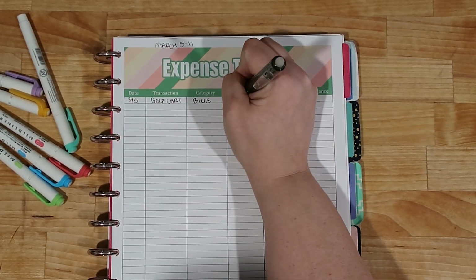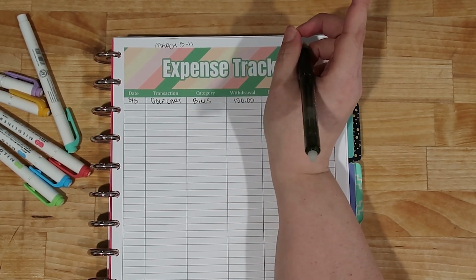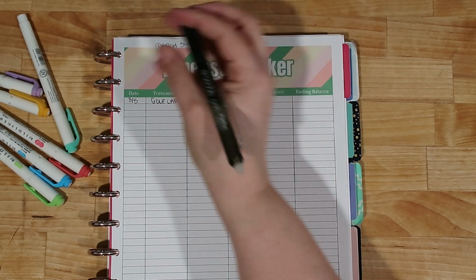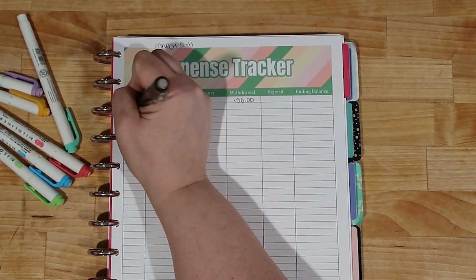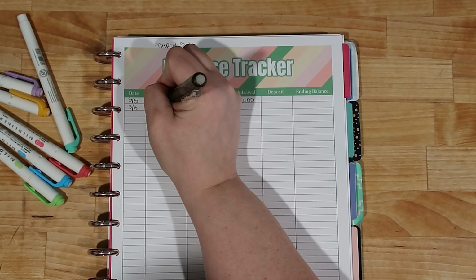So the amount that I spent there was $150. Also on the 5th, we had some more bills come out. So we had Michigan Gas, which is the gas for our home.